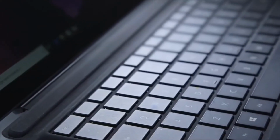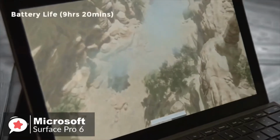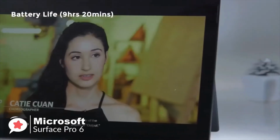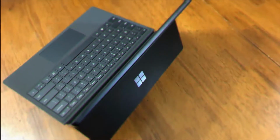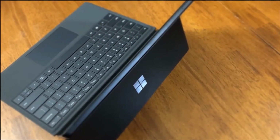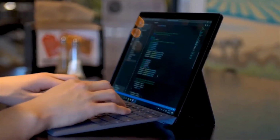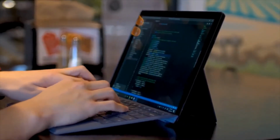Plus, easily the best thing about the Surface Pro 6 is its improved endurance. The battery lasted a strong 9 hours and 20 minutes. To conclude, the Surface Pro 6 is a combination of impressive specs, a great design, and a reasonable price for the power, which makes it a good choice for anyone seeking a new computer to boost their productivity, and comes highly recommended.